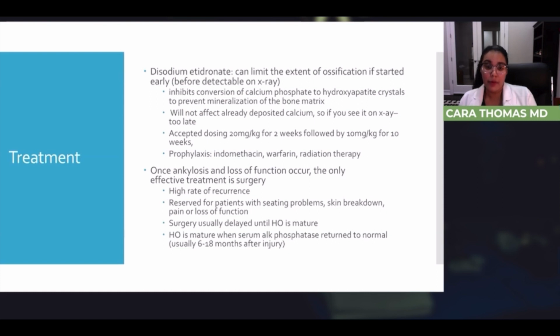Basically, what we do for patients is we put them on 20 milligrams per kilogram of etidronate for 2 weeks. And then we follow up with 10 milligrams per kilogram for 10 weeks following it. So it's a long treatment for this.